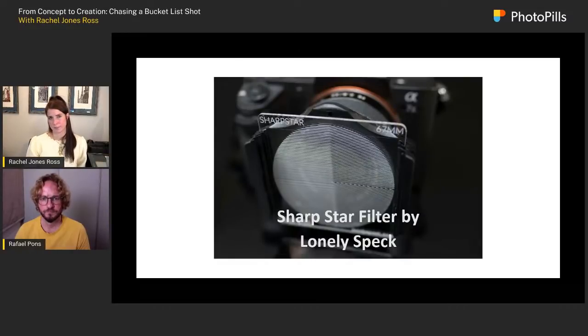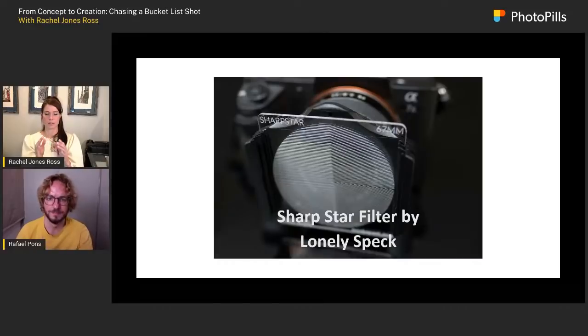For people who have a difficult time focusing, there's a filter you can get by Lonely Spec, and it's called the Sharp Star. I think they have the Sharp Star 2 now. Basically it's like a little plastic filter that slides down over your lens, and it creates diffraction on your star. So you get a star that looks like an X. And then as you turn the focus wheel into focus, you get this light bar that will intersect that X, which is super, super cool. So you know exactly that your lens is in focus.